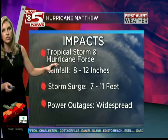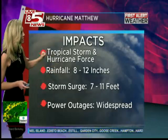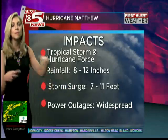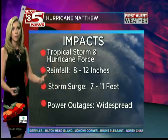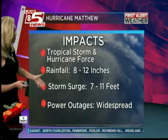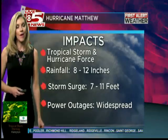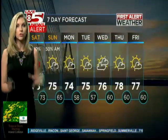Rainfall 8 to 12 inches. Again, some of you could be a little less the further inland you are. Storm surge 7 to 11 feet. That's mainly along the immediate coast. And then, of course, it will start to push also into the rivers, the tributaries, the marshes, and the creeks. And that could definitely start to make those flood or crest as well. We'll continue to watch that and give you any first alerts to that. Power outages, yeah, it's looking pretty widespread at this point. So we'll give you the first alert to any updates.